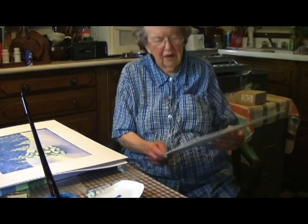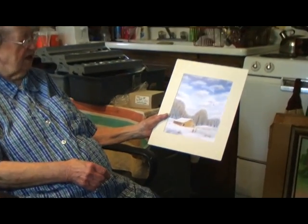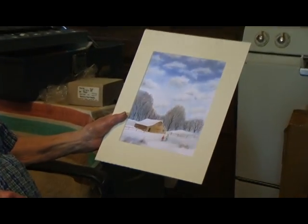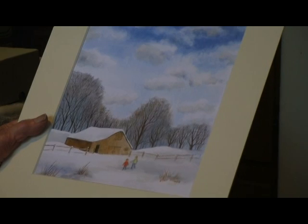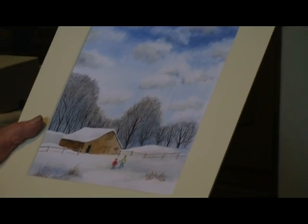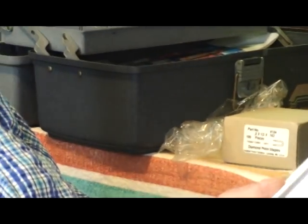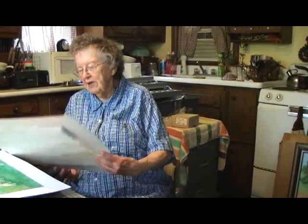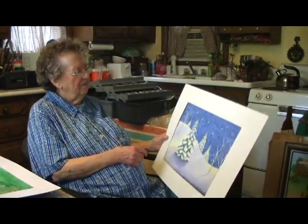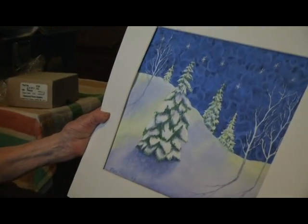Was this a watercolor now? Yeah, I've got a couple of watercolors. I love doing winter scenes. And that's very realistic. I think I call this Winter at Grandpa's or something like that. Quite a contrast from Calico country, because yeah, this one's very realistic. This one I had so much fun playing with alcohol. I experiment a whole lot with watercolor.